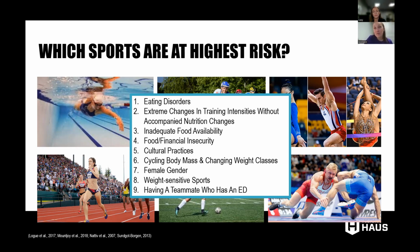Again, when we have inadequate food availability and access to food or financial insecurity, that's something that we have to check in on for all of our athletes at any stage, because it's sometimes difficult to ask for support in that. Other cultural practices that may really promote low energy intake, like cycling body mass or changing weight classes, especially at a developmental level, could be a sign or a predisposition for low energy availability. And throughout the research, there is a predisposition shown for the female gender too. It's important to recognize that, but also know that there's building research, even recently, surrounding this syndrome with males to be aware of too. So we don't want to make the assumption that it's only females who will deal with REDS.